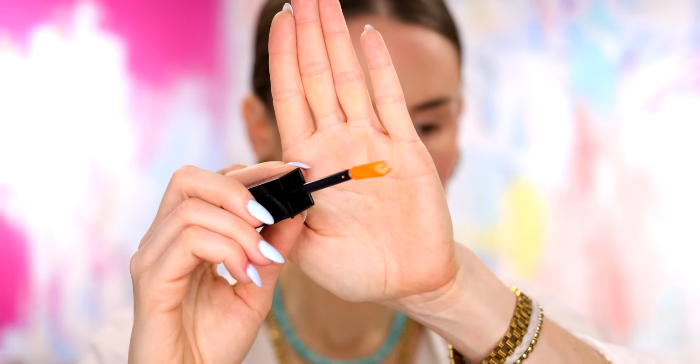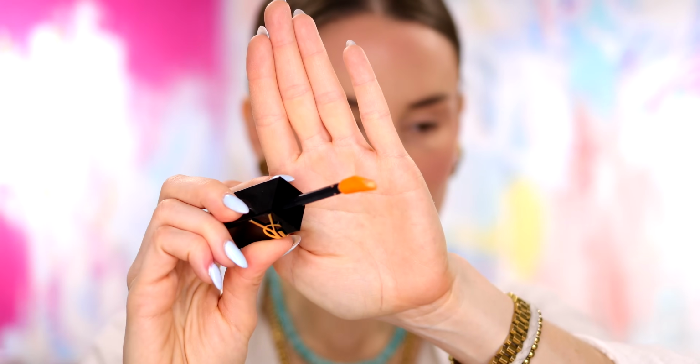So it's got the YSL little branded precision doe foot tip that I usually like, but there's not really much point for it in this case because we're not talking about precision application. It does have a nice reservoir on the end of it. It picks up a good amount of product. It's easy to control, but we're not tracing lines with this.